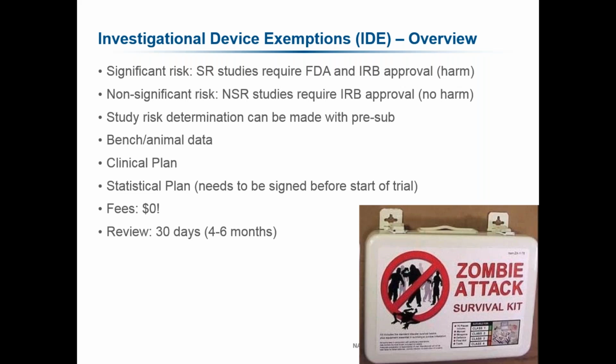A non-significant risk trial would be a study where there is no patient involvement or no patient harm. This is things like putting a pulse oximeter on someone's finger to get data, which is not going to do any harm. A significant risk trial would be if you were going to take that reading and make a medical judgment off of it. Study risk determinations can be made with a pre-sub. If you're not sure, you can go to your regulatory people and they can probably walk you through that process. If they're unsure as well, you can go to FDA and ask.